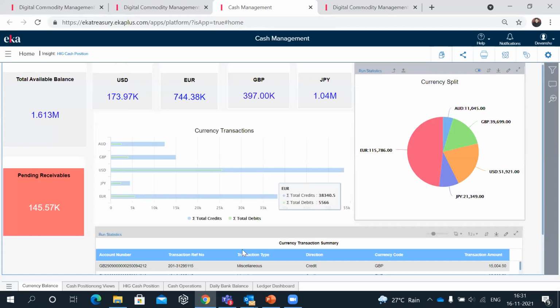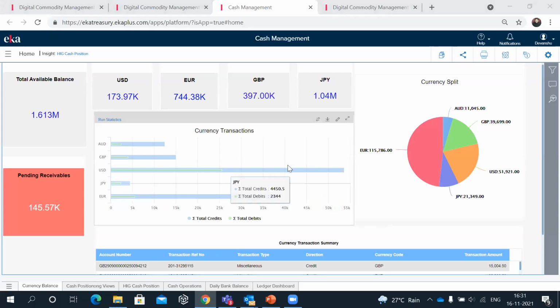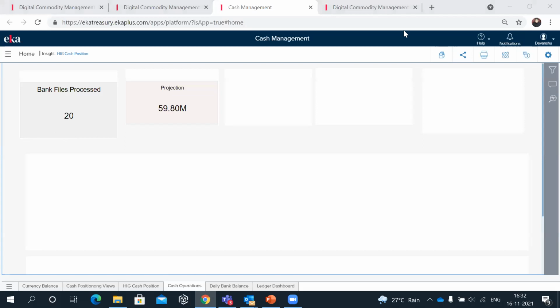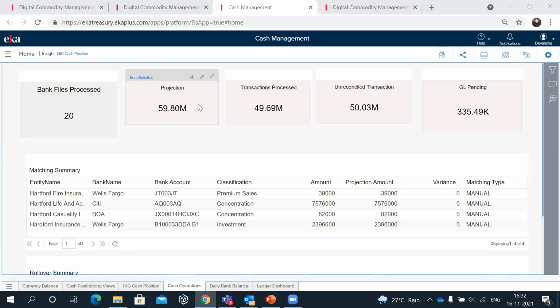Again, one of the other activities which the cash team does is to ensure that the money which is projected to be paid today has been paid or received. They need to do the bank reconciliation activity, which is covered in the cash operations process. Here they look at all the bank files which are processed: what was the projected amount of transactions to happen today, how much of that has happened, what is still unreconciled, what am I able to true up, what is still pending, and has it been sent to the GL system. So the end-of-day task completion for the cash account manager is to ensure that there is nothing pending on the GL side and there are no unreconciled transactions.